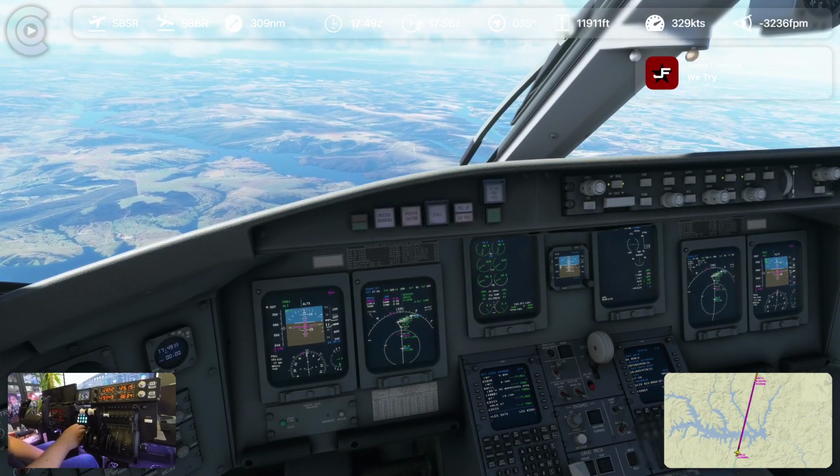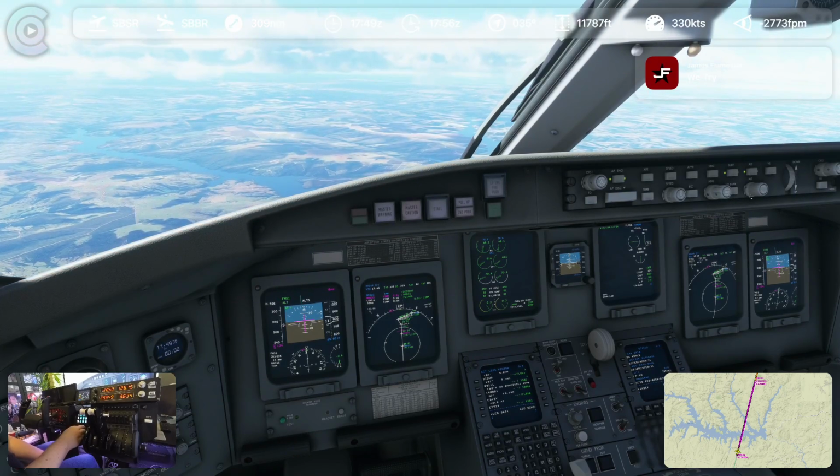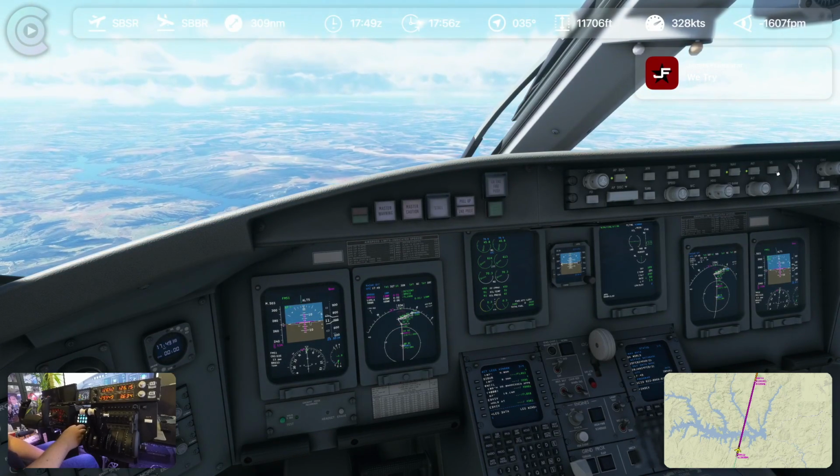God damn. WestJet 2599, good afternoon, climb unrestricted to flight level 340. Climb unrestricted, flight level 340.